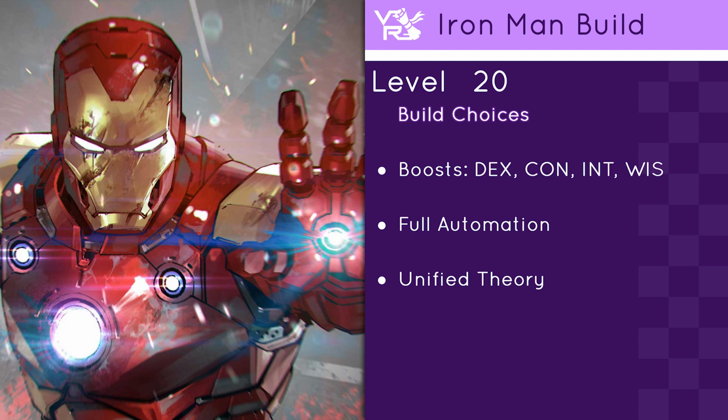Additionally, we will take the Unified Theory skill feat, allowing us to use our Legendary Arcana on any skill action or skill feat that requires one of the other Recall Knowledge skills. We also negate any penalties that would normally take effect for using the incorrect skill. This one skill feat can be extremely frustrating for a lot of GMs, so use at your own risk.